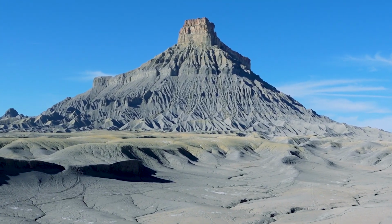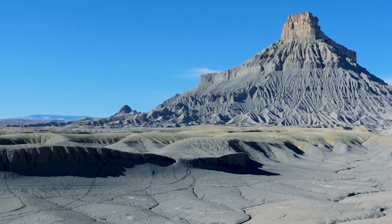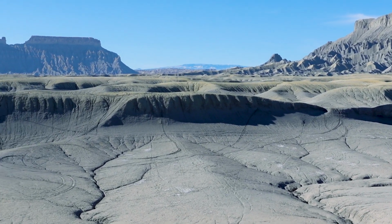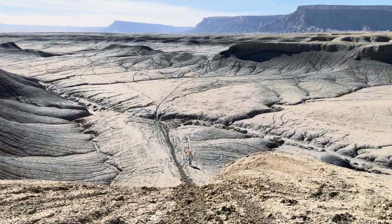We're heading to Moonscape Overlook after this, and maybe if we get lucky, the Bentonite Hills, aka Mars. If you guys ever get a chance, please do come out here. It's awesome. There's Rachel down there, making her way up. We'll see you at the Moonscape.